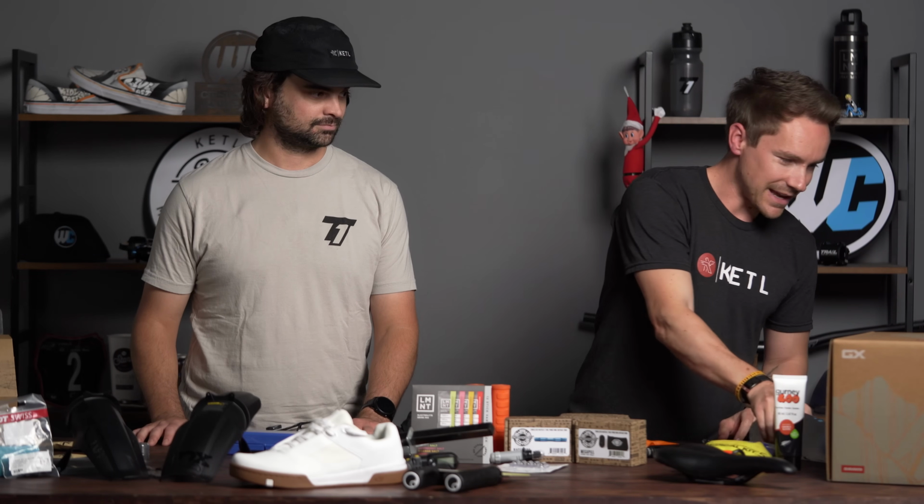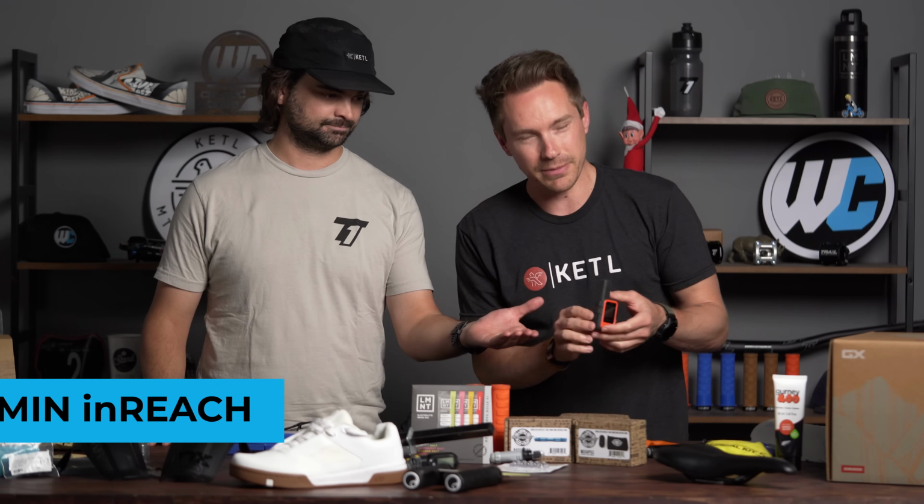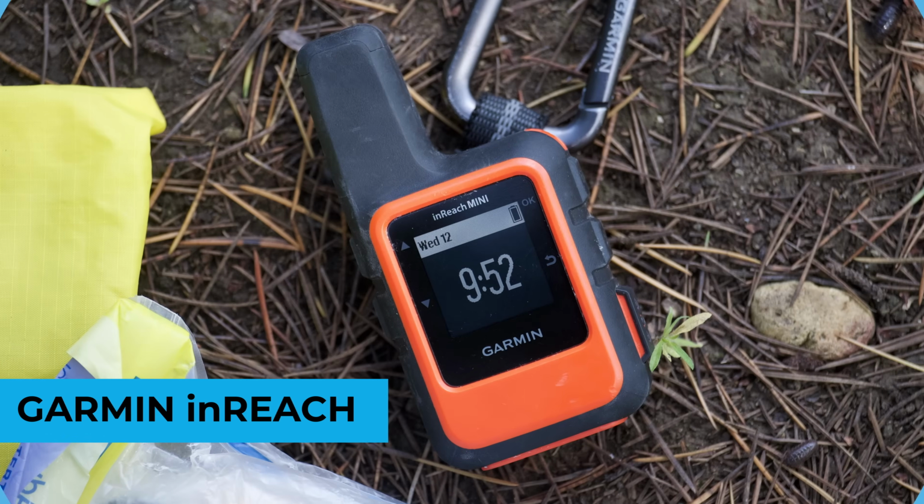Next thing, a satellite communication device such as a Garmin inReach. This is something that does require a subscription plan, but you can send your live location with this via satellite.